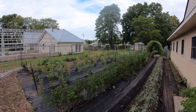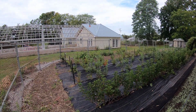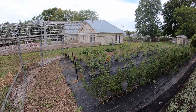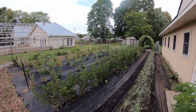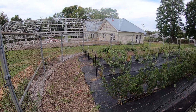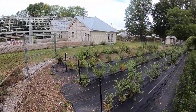I'm going to do another tour of the gardens today. I haven't gotten as much accomplished this week as I would like to. I've been laid up, and Thea was on vacation last week, so she got a lot of things harvested and all. So here we go. I have had to do some weed whacking. I've got a lot more work to do inside of this area.